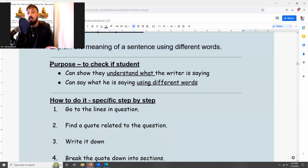Okay, next, purpose. This is the point of the question. What are they checking for? They are checking for these two things. So again, write these down, yeah? This should be your next heading, purpose. They're checking, can the student demonstrate that they understand what the writer is saying? When you read the text, the writer is basically talking to you. Can you show that you understand what they're saying? Did you understand the meaning of the sentence? And the second thing they're checking for is that you repeat the meaning of what they said, but you use other words.